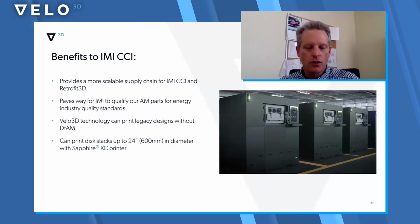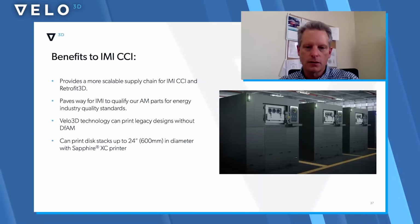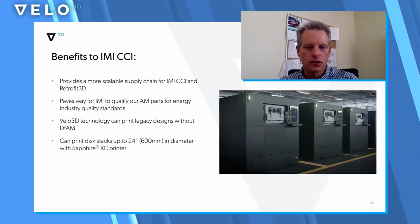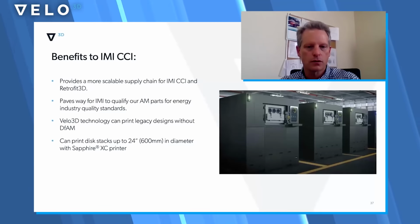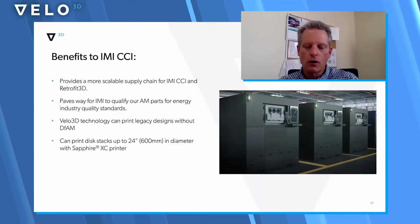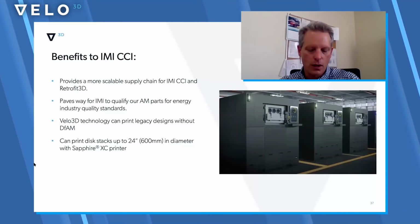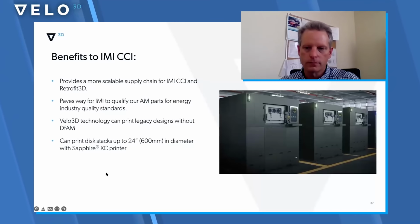And the Velo3D technology can print our legacy designs without DFAM, designed for additive manufacturing. That's very attractive for us, given our huge library of reference parts. And we can print really large parts, up to 24-inch diameter with the Sapphire XC technology. So we're very excited about the work that's going on here and the way forward.